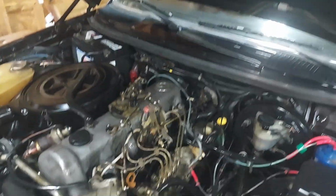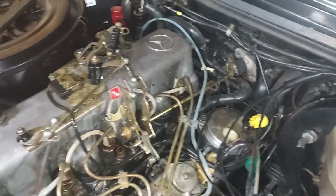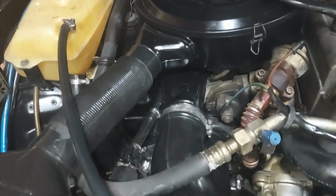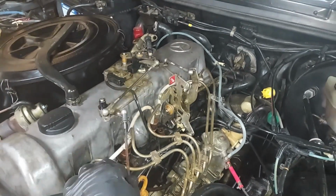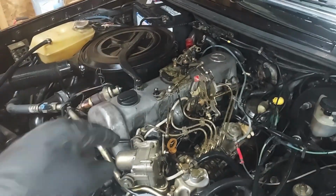But what a difference. Look at that. Look how cleaning it up makes a huge difference. See, all that cadmium plating is still there. Looks beautiful. Look at the new freshly refinished air cleaner housing. Looks absolutely fantastic. And that throttle linkage is fully serviced and as smooth as can be. So that's how you do it, guys. We'll splice in a before and after picture of the engine.